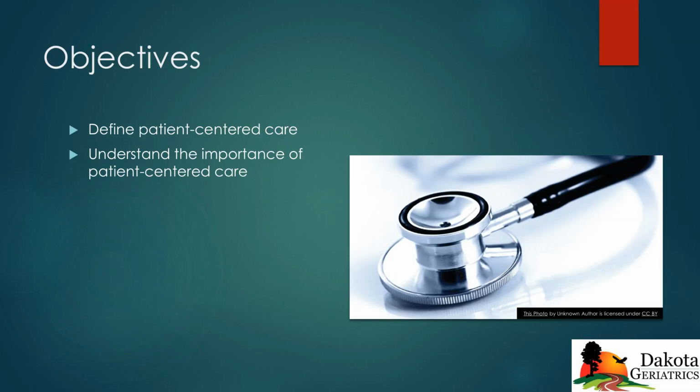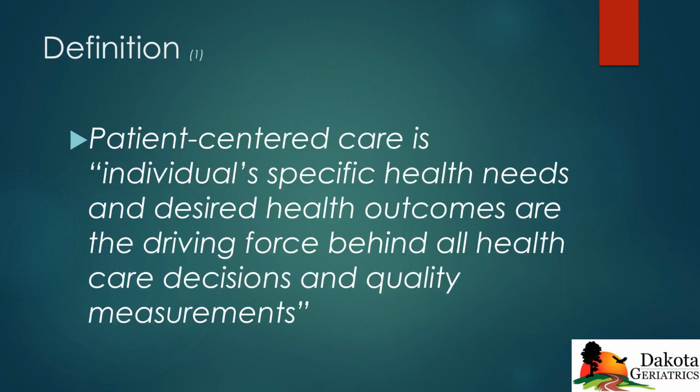The objectives for this presentation are to define patient-centered care and understand the importance of patient-centered care. The New England Journal of Medicine defines patient-centered care as when an individual's specific health needs and desired health outcomes are the driving force behind all healthcare decisions and quality measurements.